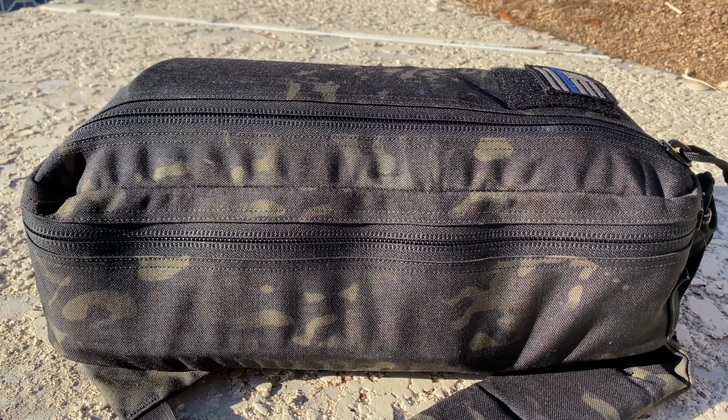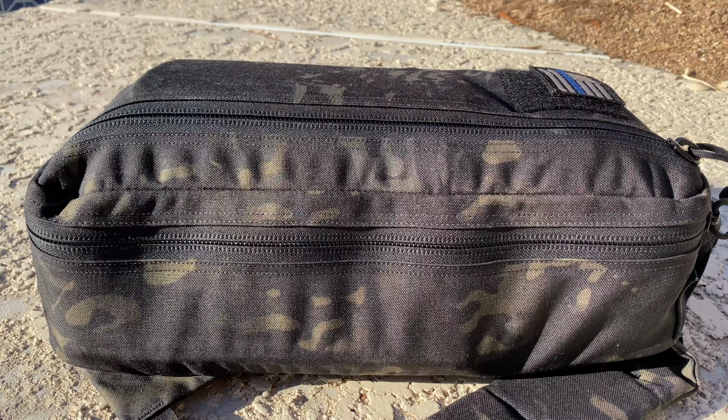So as you can see, I've got this bag pretty loaded out, but even with that, the zippers are really smooth and easy to operate. And again, everything stays shaped nicely, and that's despite having an absolute ton of stuff in here. My regular EDC might be a little bit smaller than this, so I really tried to pack the bag out to show the capabilities. So let's go ahead and show the interior compartment.